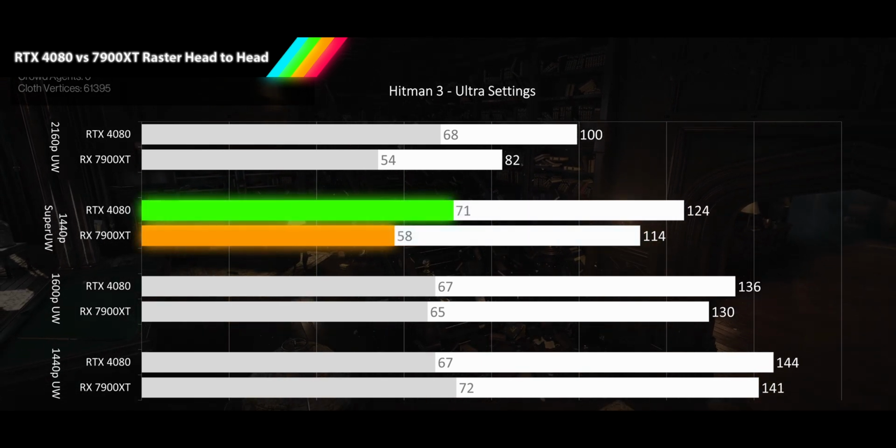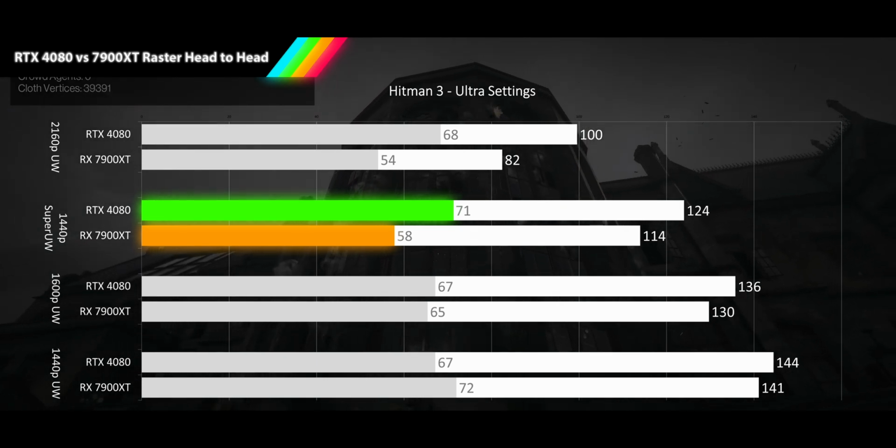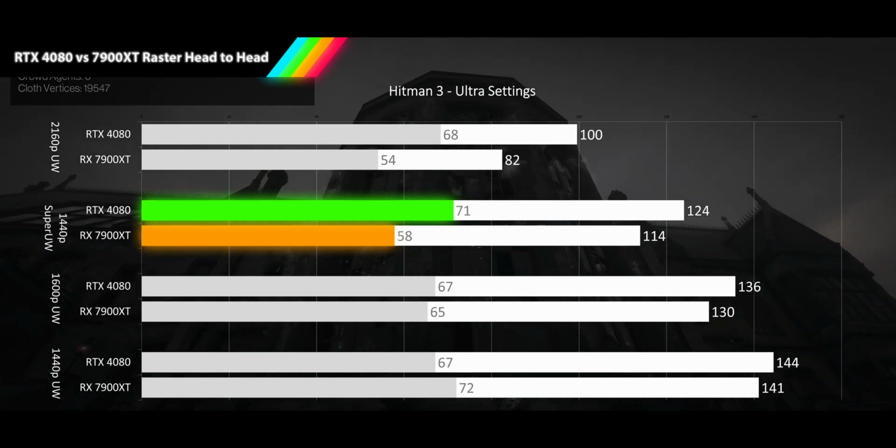But the gap between average frame rate and 1% lows grows for both cards, with the 1% lows delivering just over half the performance of the average frame rate.